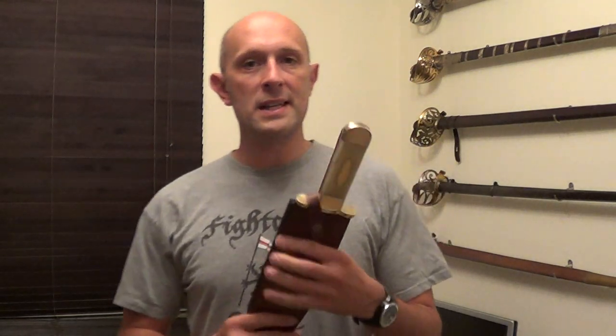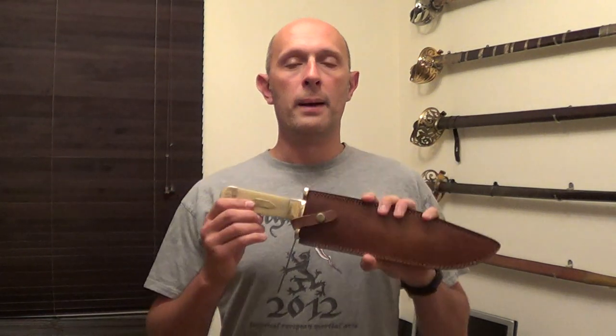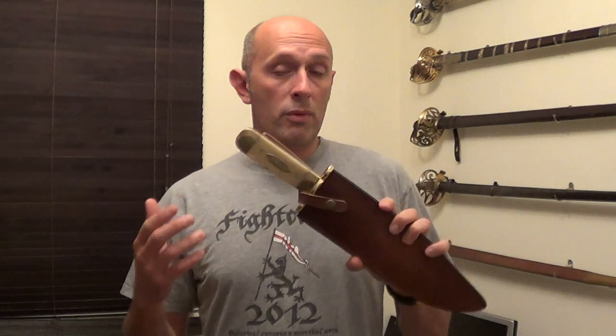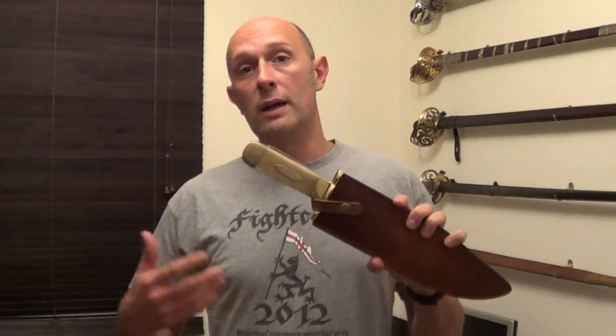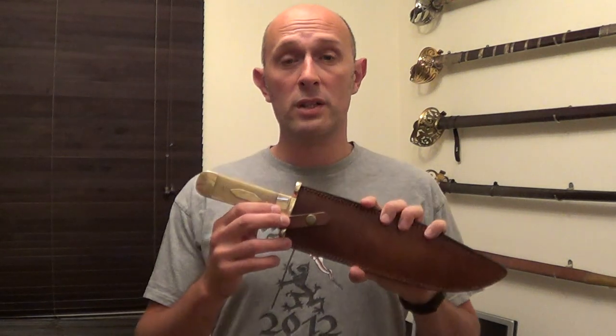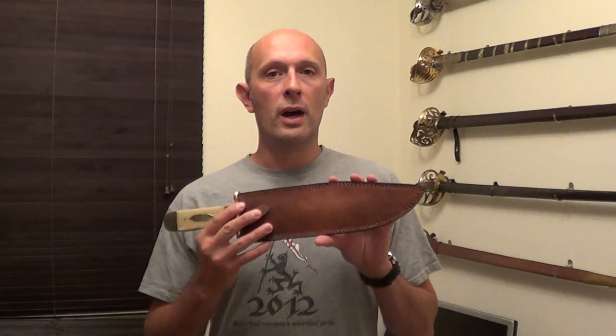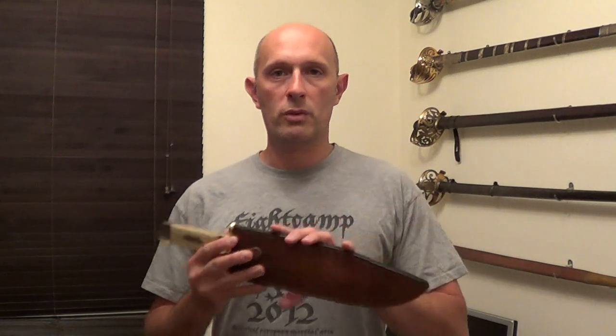And it occurs to me there is one likely reason why this is the case, and that is that Bowie knives were very often worn as concealed weapons, believe it or not. Very often they were not worn openly on the side, because they were worn in environments where it wasn't socially acceptable to be wearing a weapon. So they were worn as a self-defense item in a place where you couldn't walk around openly carrying a sword or a revolver or a rifle or shotgun.